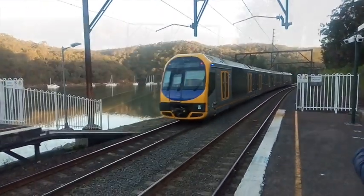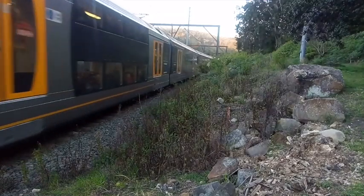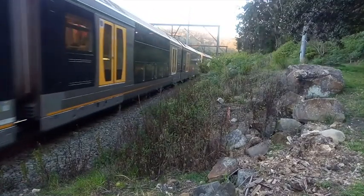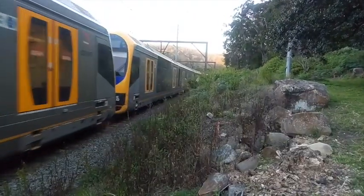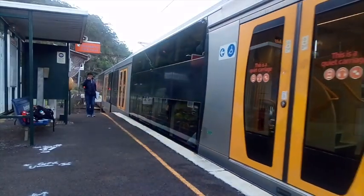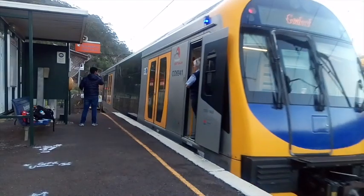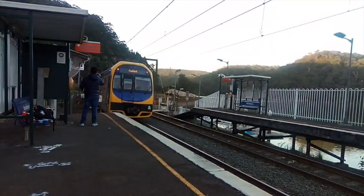H26. This is empty actually. Empty Oscar, H26. Well, by the sounds of things, we have an Oscar about to pass through platform number 2. H34, leading half. H20, trailing half. Looks like someone might be getting off. H34, H20, bound for Gosford.